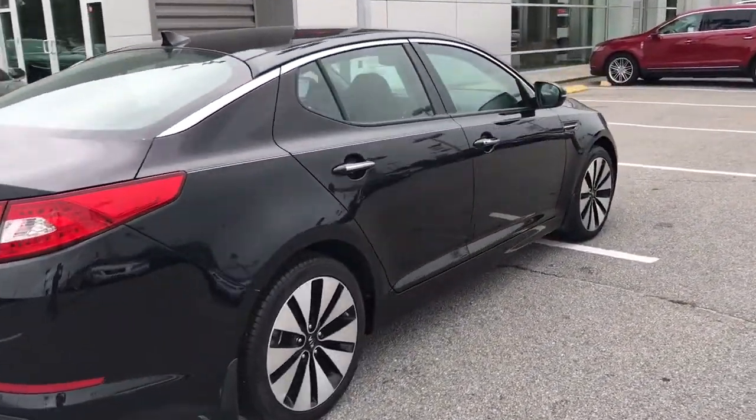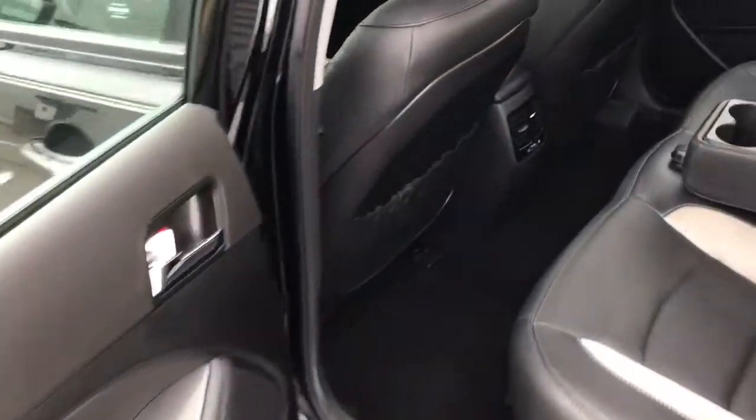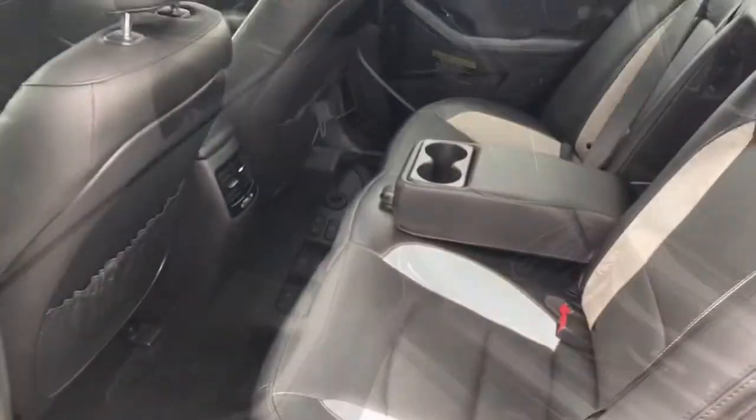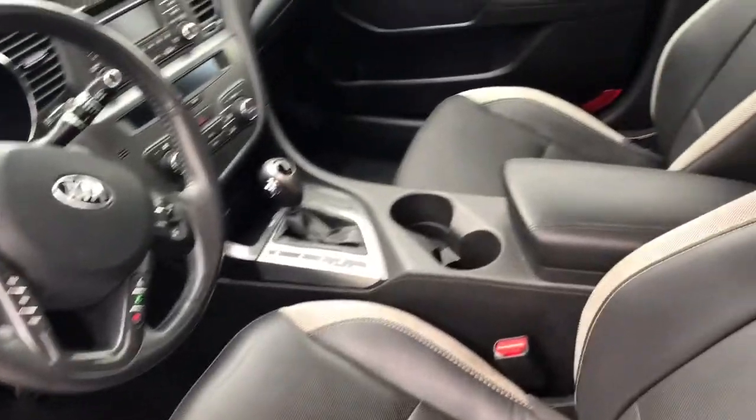So I'm gonna give you a look inside. Here we go. It does have the gorgeous black leather interior. Do have air conditioning and heat in the back. Do have power locks and windows, power seats as well.